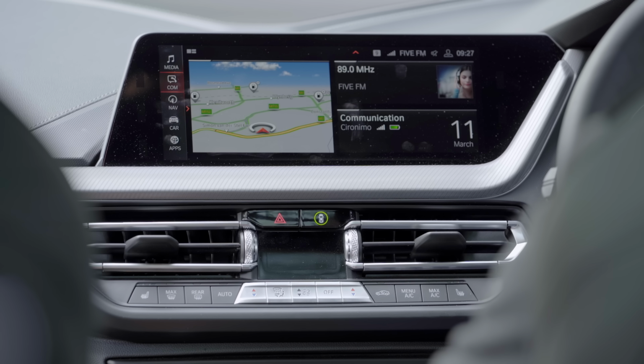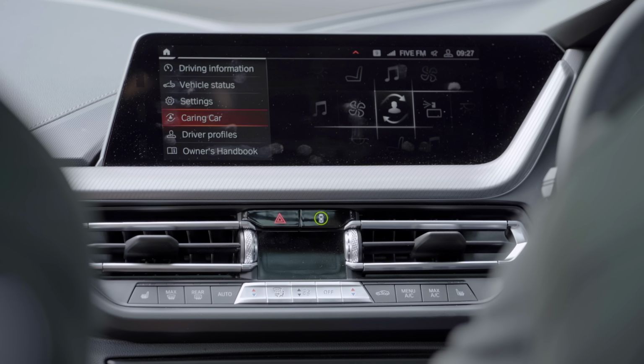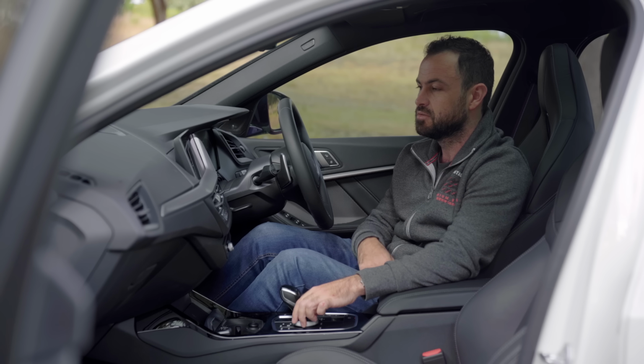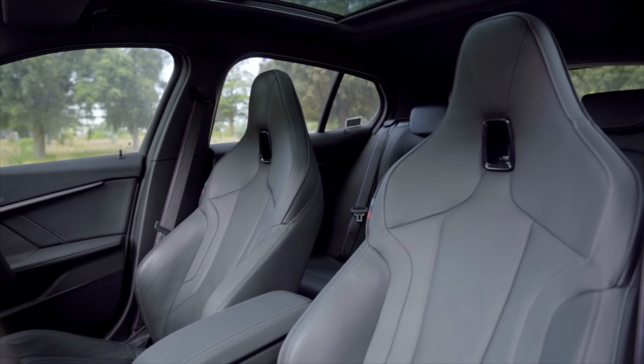And there's also something quite funny in here, which I found called Caring Car. So you can go through a revitalizing or relaxing caring car program on a long journey, which will help you relax, I suppose.